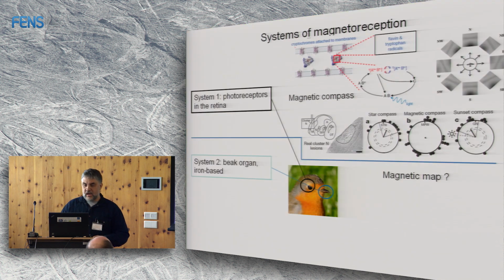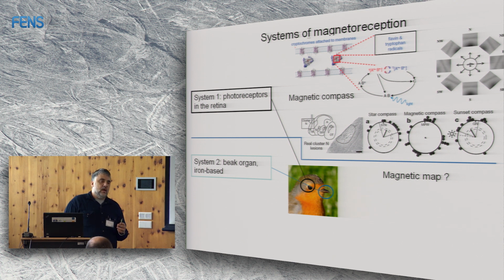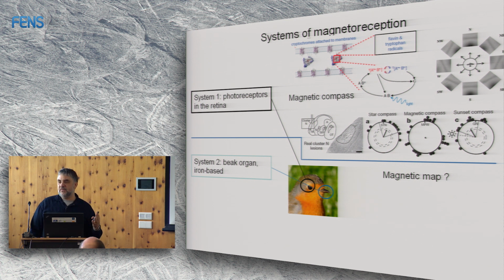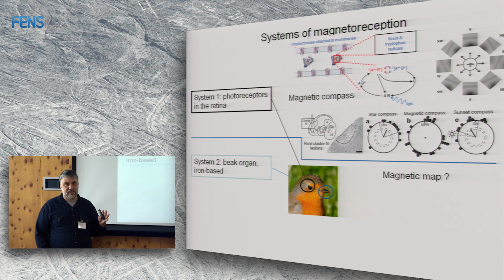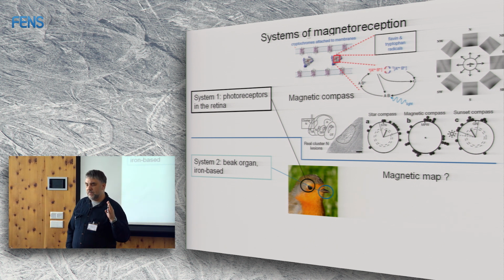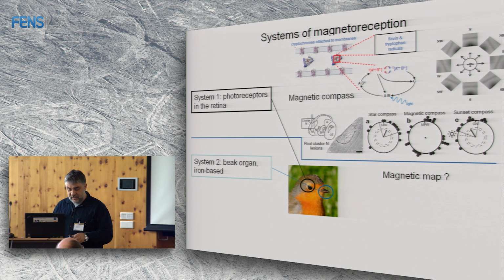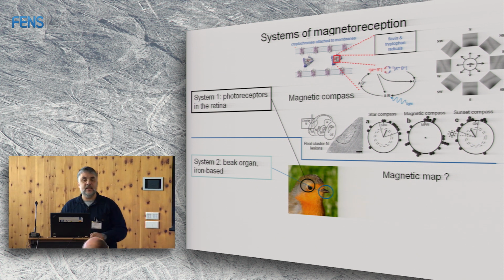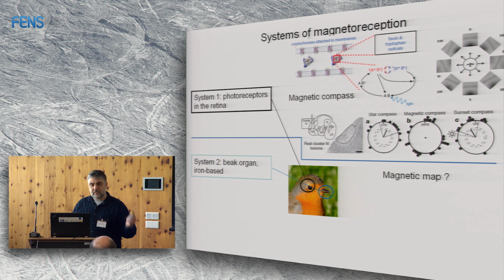And now we need to say a couple of words about how birds perceive the magnetic field. Henrik is going to talk quite a lot about the molecular mechanisms that underlie magnetoreception. I'm now going to say only very basic things, and it is believed that birds have two different separate magnetoreceptor systems. This was very unexpected, but it seems that birds have two systems that are based on different physical principles, and that are innervated by different nerves and processed in different parts of their brains.